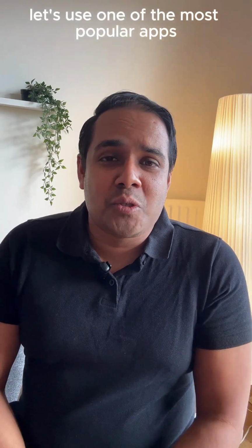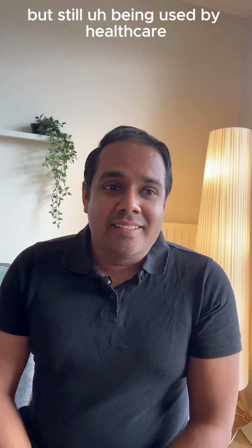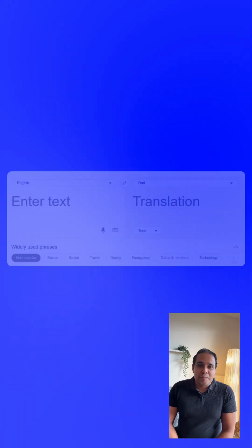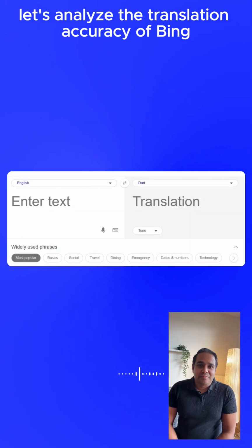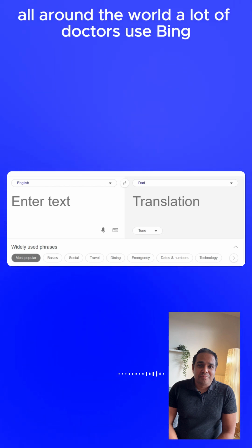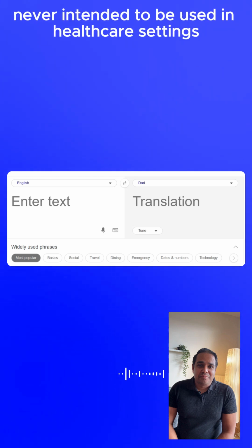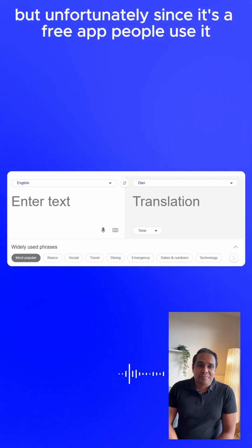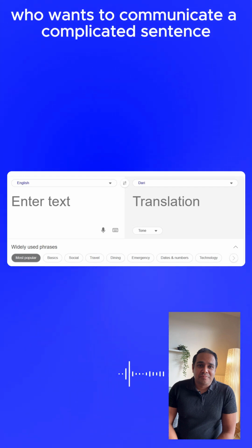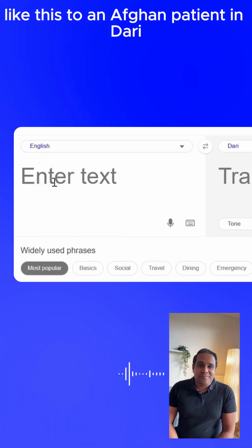Let's use one of the most popular apps, not intended for healthcare, but still being used by healthcare. So let's see how the output comes there. Let's analyze the translation accuracy of Bing Translator in a healthcare setting. All around the world, a lot of doctors use Bing for communication with patients in healthcare settings. Actually, Bing is never intended to be used in healthcare settings, but unfortunately, since it's a free app, people use it. Let's try its translation accuracy. Now, we have a doctor who wants to communicate a complicated sentence like this to an Afghan patient in Dari.